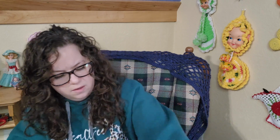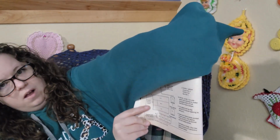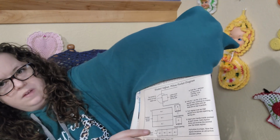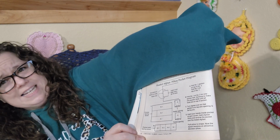Yeah, so basically you just make the Afghan and then you sew a pocket to it, and then you can fold and stuff the Afghan into the pocket. Trying to not, there we go. If that makes any sense. It's different.